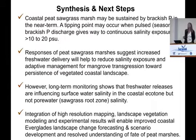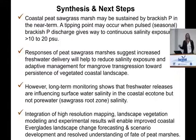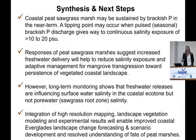We know that increased freshwater delivery will help reduce salinity exposure, but some other information is illustrating that freshwater delivery at its current level is not freshening the pore water that the plants are responding to. So there's a lot more work that needs to be done in terms of getting more water into the system to change that current situation. Thank you very much.